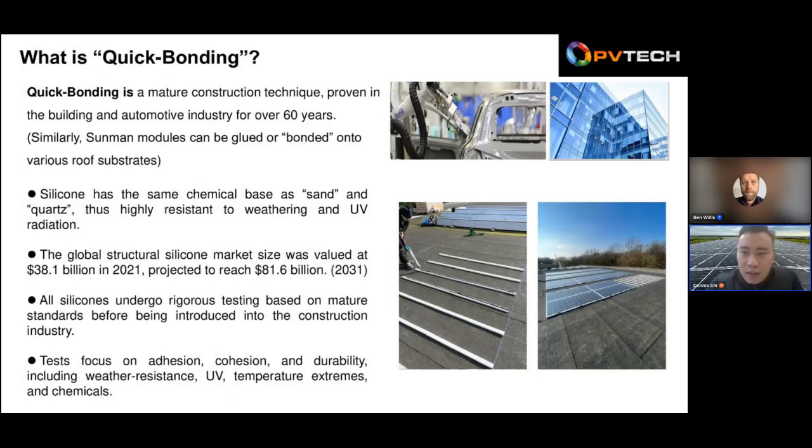So typically, if you look at the built environment, skyscrapers, all the glass facades are not fixed in place with nuts and bolts. They're typically fixed with silicon. So Sunman basically repurposed this construction method to install solar. And silicon is a highly durable material. It has the same chemical base as sand and quartz, highly resistant to weathering and UV radiation. And as I said, the structural silicone market is very mature. It's projected to grow to $82 billion in 2031. So again, just borrowing something that's already proven in other lateral sectors and just repurposing it for solar.